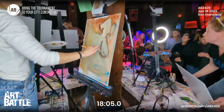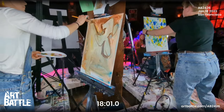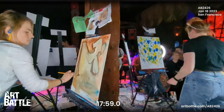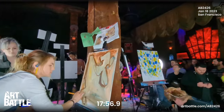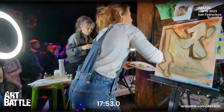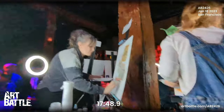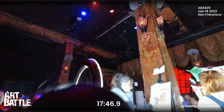And we can see that this artist has scrubbed away a lot of the paint that they had originally applied, and that has left this really wonderful kind of ghosting image, and has just left the impression of the paint behind. Just from the style of painting, I'm actually thinking that this might be Mayzie.